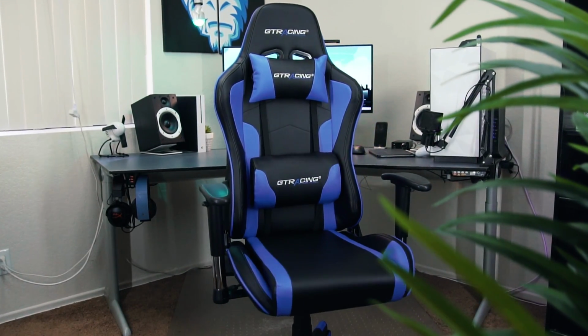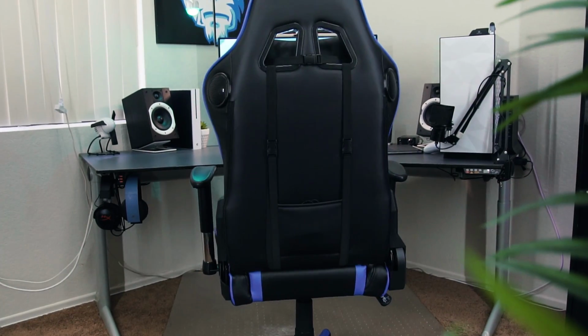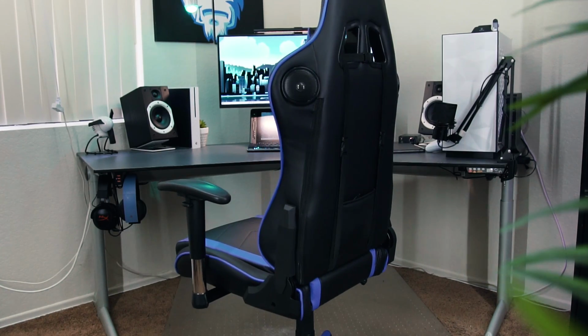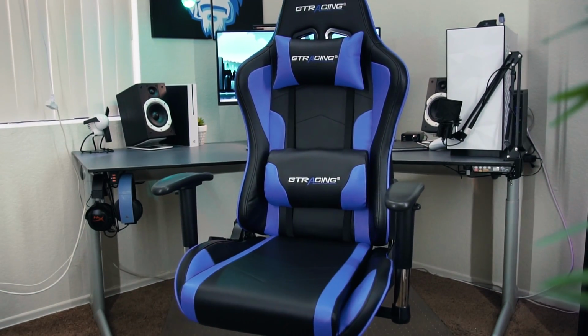It's not overly flashy or in your face, and they've even done away with the whole tramp stamp design that was on the back of their previous models, which is great. It's good to know that they're listening to the feedback.